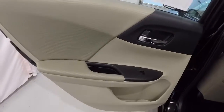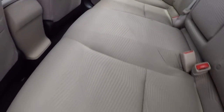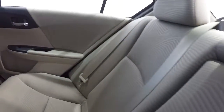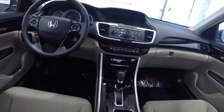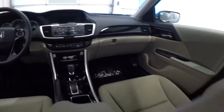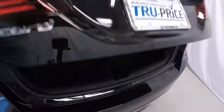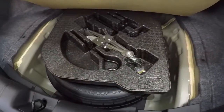Door panels back here look good. Carpet's nice and clean. Back seat cloth looks good. It's got the center armrest, the cup holders there. Go ahead and give you a driver's eye view, the dash and the layout. This certified Accord is in great shape. Only 2,000 miles on it. Carpet back here looks good. Got the spare tire back here as well.